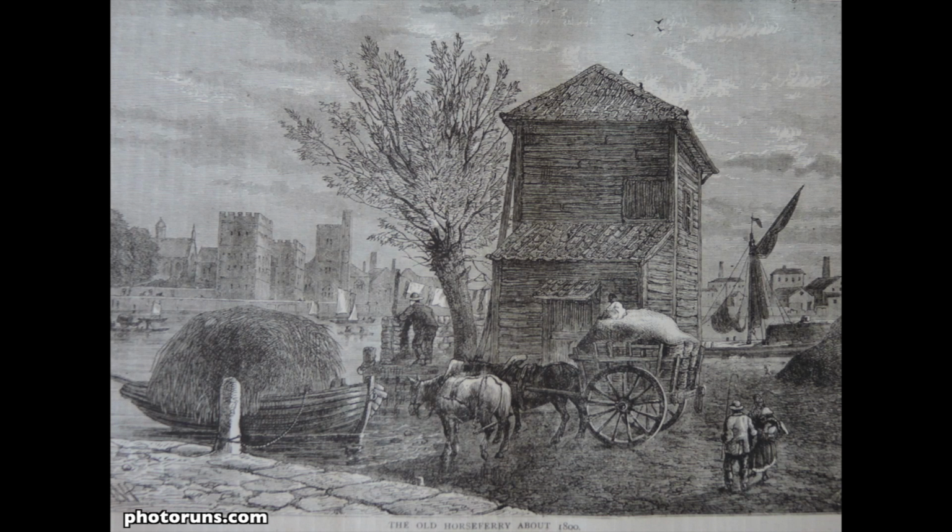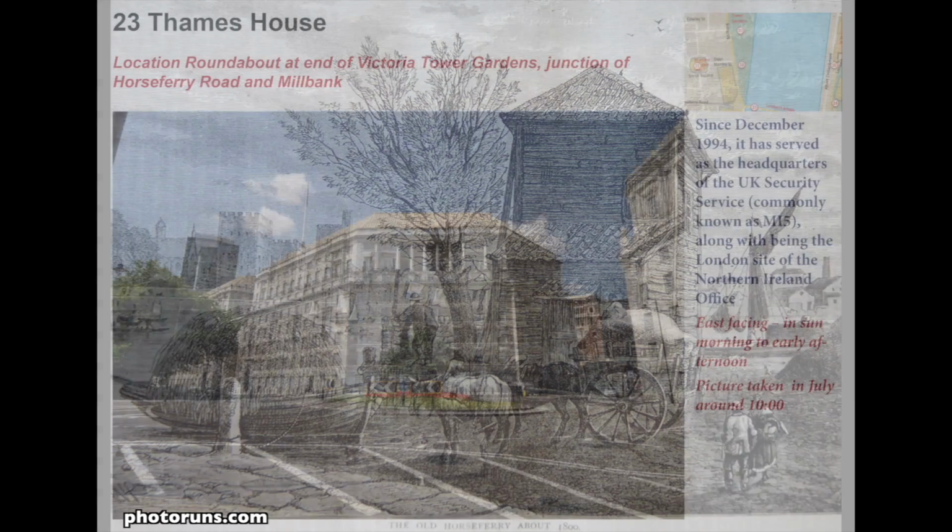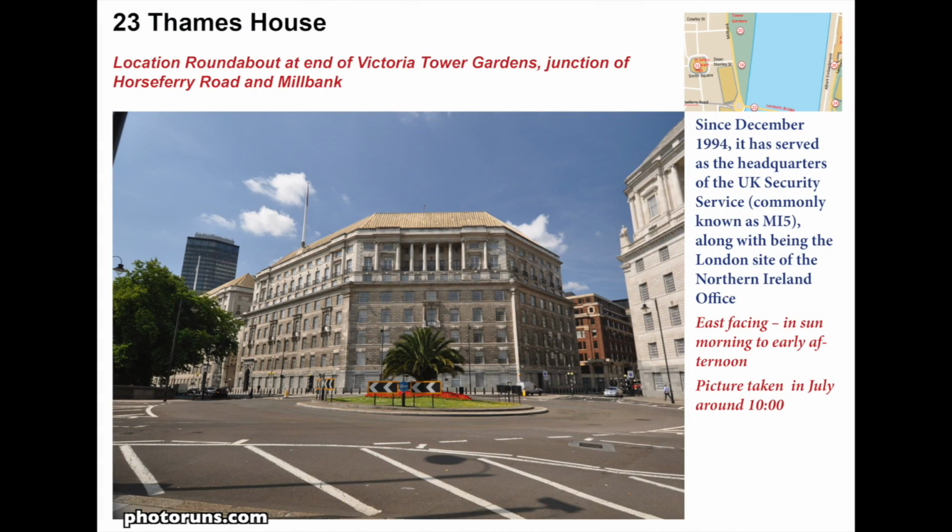So there would have been a ferry going across, but there were horses which would have moved up and down and basically pulled the boats from one side to the other. As you can see, it was a bit further down. You've got Lambeth Palace in this particular corner. It would have been a bit further down from where the bridge is today. But up until 1750, when Westminster Bridge was built, this was the only other major crossing point between here and London Bridge.